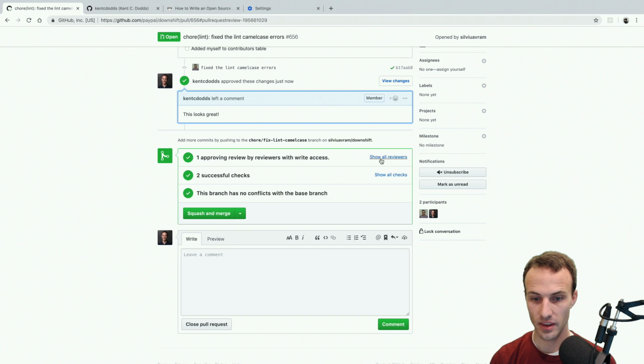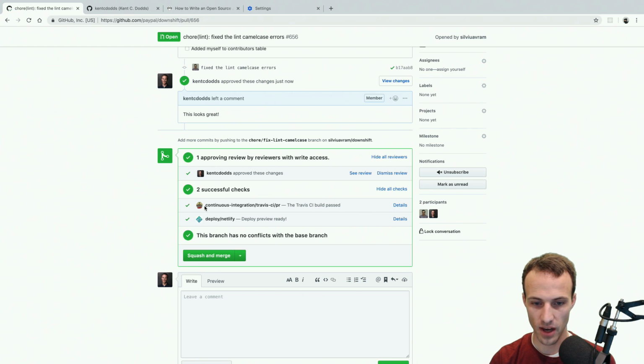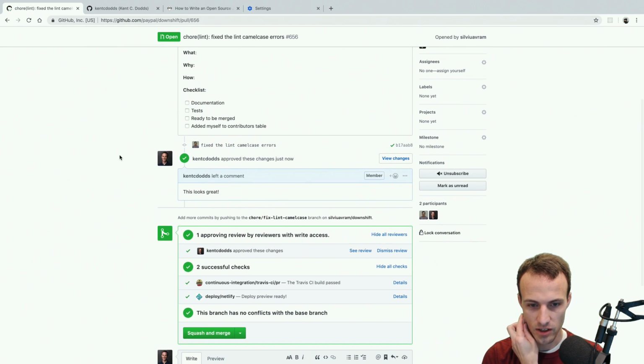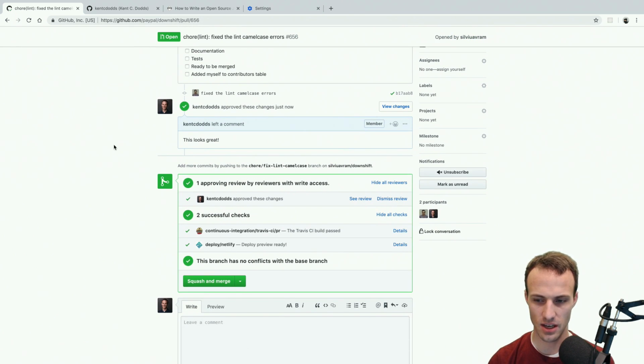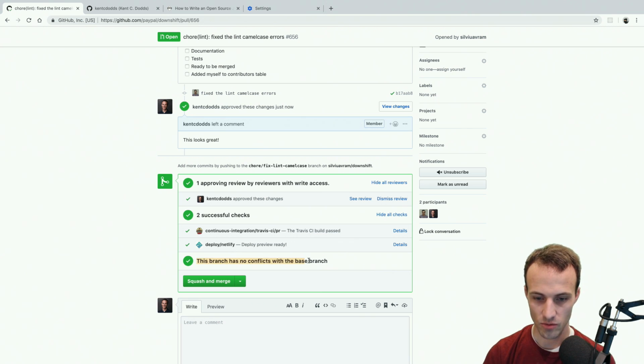Okay, so I have a requirement, and I'll show you how this is set up. I have a requirement that one reviewer must give a thumbs up. We also have a deploy to Netlify and continuous integration with Travis. Technically, we should also have Codecov on here, and I'm not sure why that's not popping up. That happens sometimes. Codecov's bot has been really weird recently, so sometimes we'll get it failing for no apparent reason. But yeah, then we're all set.